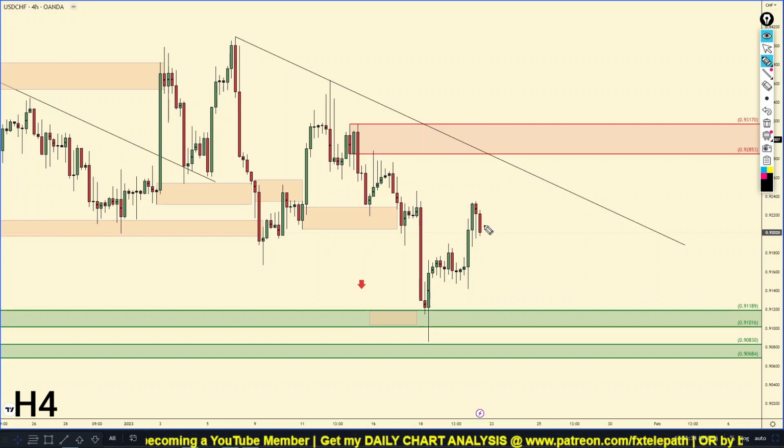So we have to be looking at this 4-hour chart, and all I'm seeing is a 4-hour downtrend. So in my opinion, you should just be on this 4-hour chart trading with this trend. Yes, we have a 4-hour downtrend right now, so I think shorts should be the best thing to be doing.